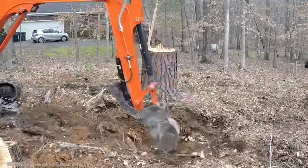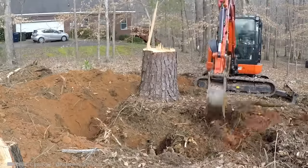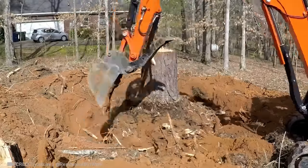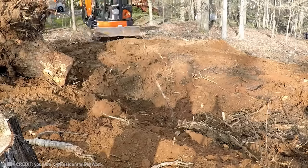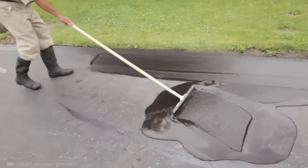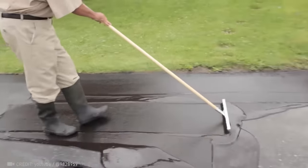To properly prepare the ground for construction, you need to get rid of all the weeds, even such as this stump, and no one knows better than this guy how to handle real giants. To your attention, the best asphalt sealant on the planet.